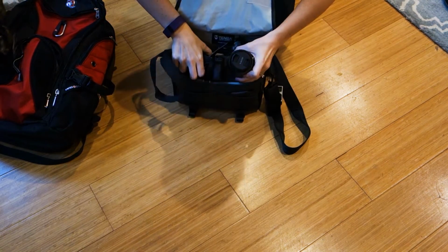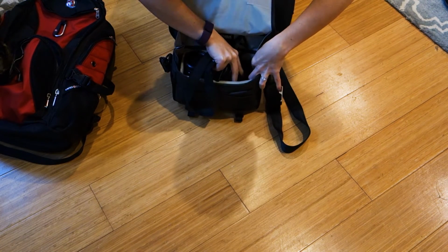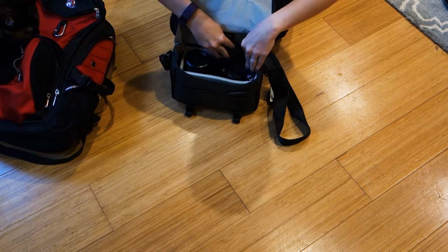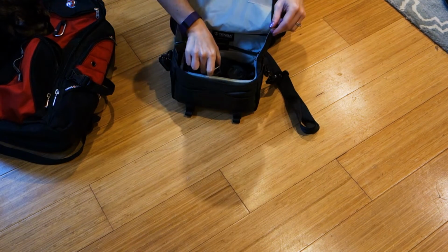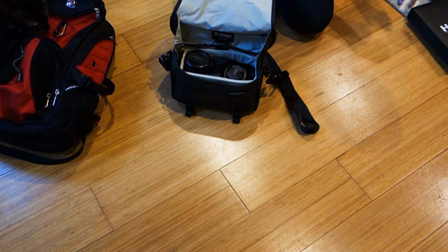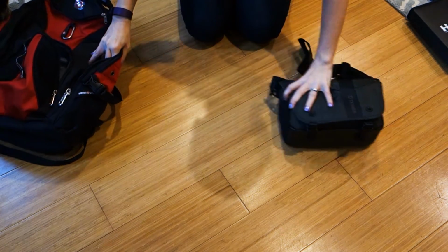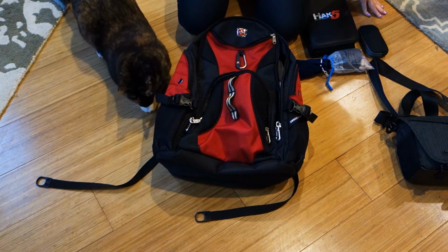So I was able to fit it inside of this messenger bag that I used as my day-to-day carry bag. This is called the Tenba Messenger DNA 8, and I was able to fit not only the camera, but a fixed lens, as well as a zoom lens, and last but not least, my GoPro. And you don't see it, but this Tenba messenger bag also carries a bunch of camera accessories. That includes extra batteries for the Sony a7R II, as well as sensor cleaners, lens cleaners, and more cleaners.